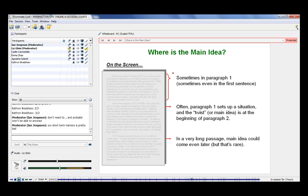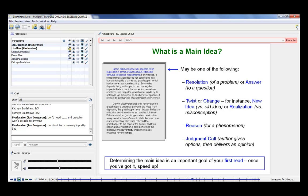If it's something like this, it's really important to take the notes. The longer it is, the better, as Ian is saying, because our short-term memory is so lousy. And so it is really helpful to follow the train of thought going through the passage as we're looking for the main idea.